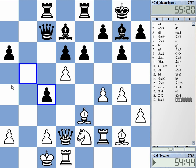And what is the compensation? Black has a very substantial threat, of course, and this basically is the compensation. This one enormous threat, and this is of course c3, placing this pawn on c3, and then you just need to get the queen to b2 and it's checkmate. And this is really a big threat. White only has very little playable moves here to defend.